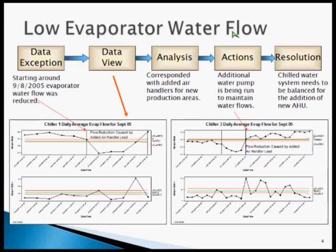The building was expanded, they put more air handling units in, so evaporator flow is reduced through the chiller because of increased resistance to flow. Okay? Because that corresponded to the added air handling units. What did they do? They added a water pump to maintain water flow. So we lowered the flow because of air handling units.